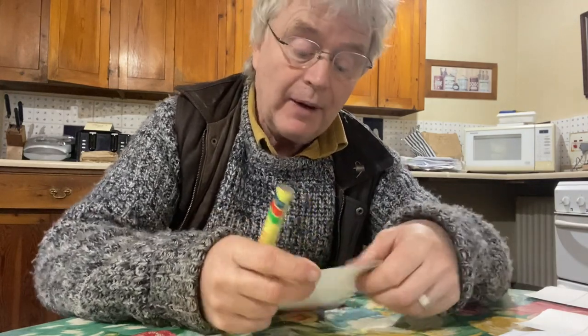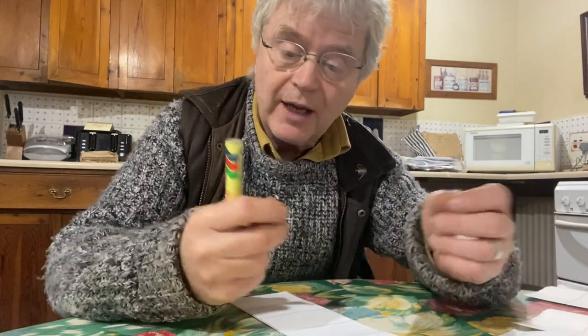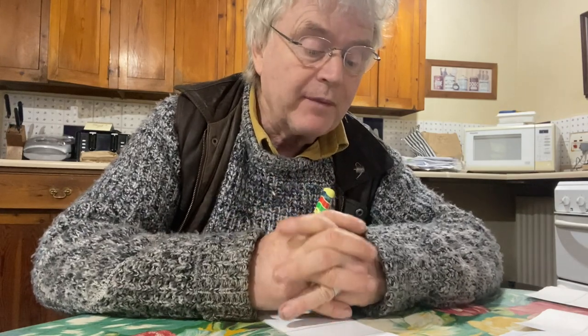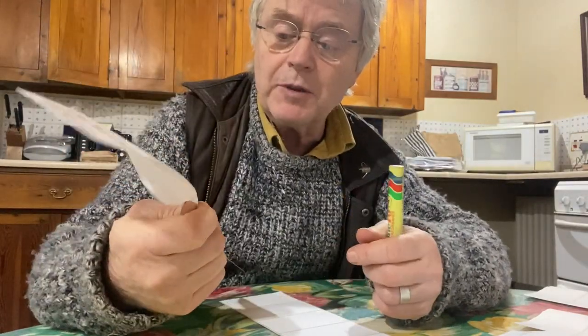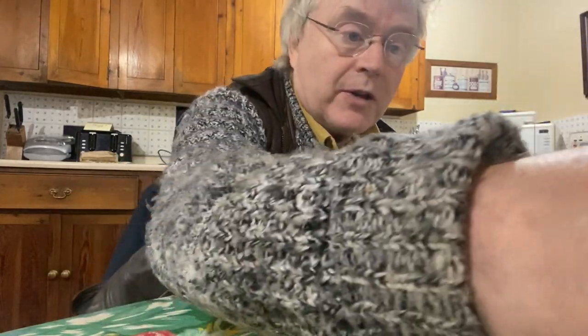And that's it. However, when we do them, we tend to put a tie-on label with the price if people want to buy them at that stage and train their own. But just as an insurance, we put a stick-on label on each pot. So that's what I'm writing up here now. We just put that on the pot and then that should match up with the tie-on label with the information and the price on.